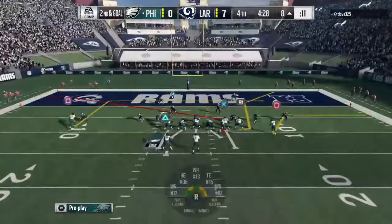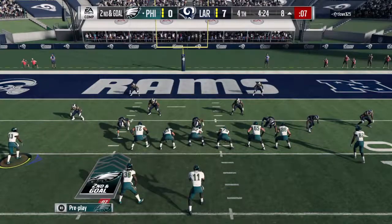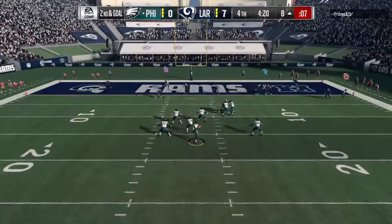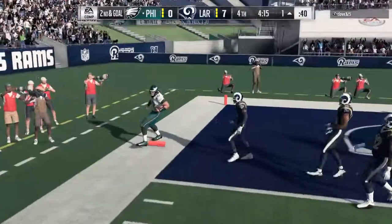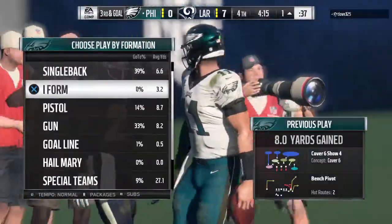And the slot man goes in motion left. On second down, here's Wentz. Forced out to his left, and he is out of bounds here. He turned that into a nice gain. Gets him 8 yards closer for third down.